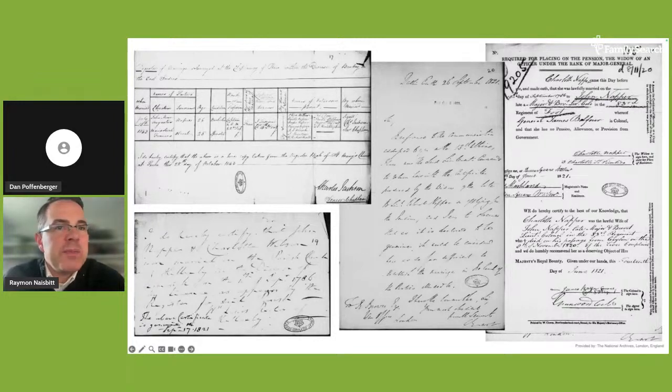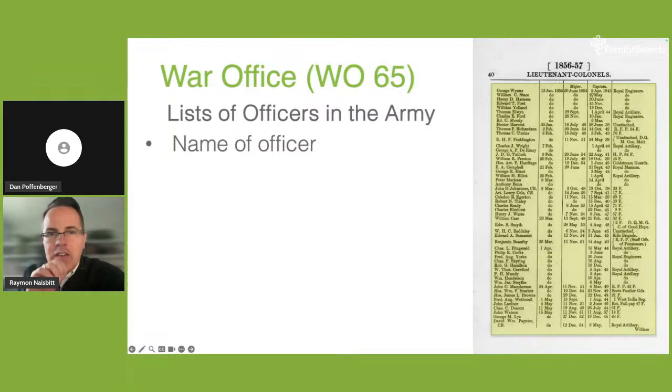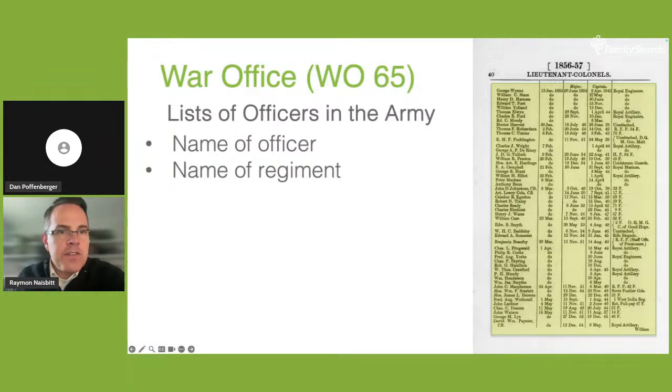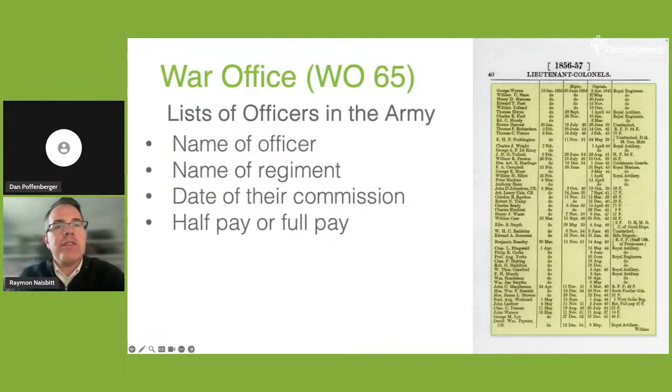So hopefully with computer-aided indexing and a lot of the technology of today, in the future these will be indexed, so you can just type in your ancestor's name and find them. In the meantime, the images are available for searching online for free. War Office 65 lists the name of the officer. It's the officers in the Army, and it lists their regiment, their date of commission, half pay or full pay.